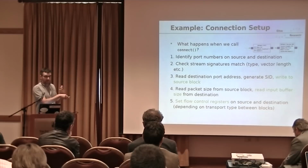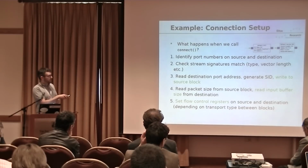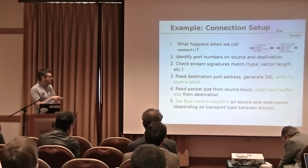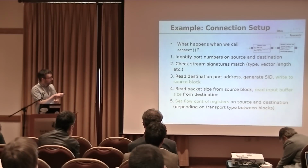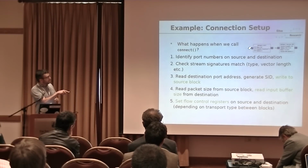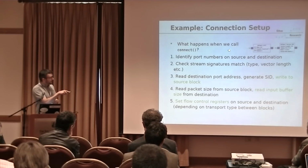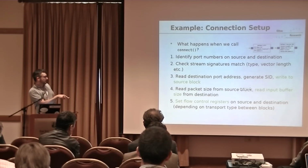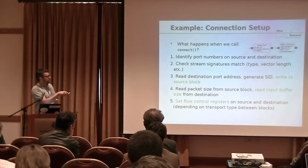You can see that these vector sizes match. If they didn't match, then someone needs to throw an error. So we do all these checks, and once they all pass, then we actually start peeking and poking. The upstream block needs to be told which address to stream its data to. That is a poke. All the peeks and pokes are highlighted in green.